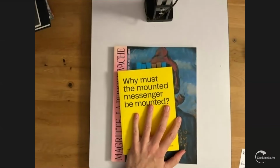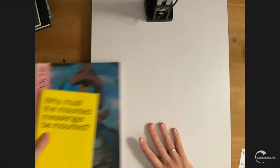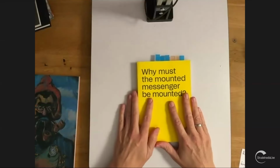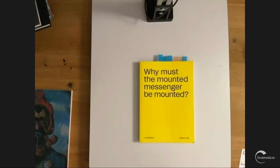So, a great book that brings together two great artists, a photographer and a painter. And now let me end on this one. This is by Lucas Blalock, and I have to warn you about this book, because this is not a book, this is a rabbit hole.